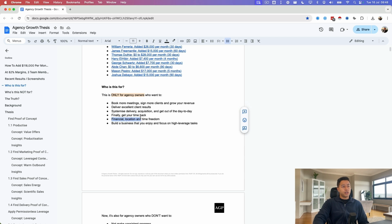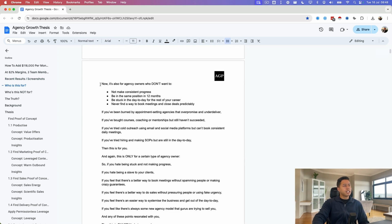You want the financial location and time freedom, and you want to build a business that you actually enjoy, and you focus on high leverage tasks instead of just doing everything. So everything from admin to support to all that. So it's also for agency owners who don't want to not make consistent progress. So people who are okay with stagnating, people who are okay with being in the same position in 12 months, right? People that don't want to be stuck in the day-to-day for the rest of their career, and the people who never want to find a way to book meetings and close deals predictably.